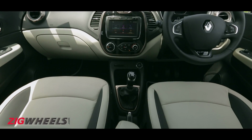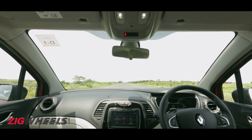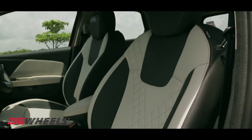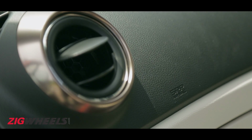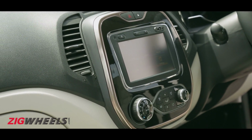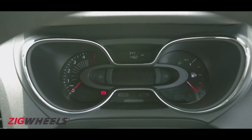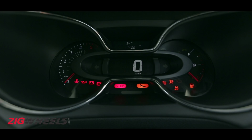The Platinum variant uses white and gold colors inside the cabin. White, as you can see, is used for the lower dash and for the beautifully quilted leather seats, which look good and feel snug as well. The gold elements are restricted to the metallic-looking plastic inserts around the circular aircon vents and the infotainment screen at the center. The really striking feature though is the instrument cluster. The design, the layout and the displays just look super funky.